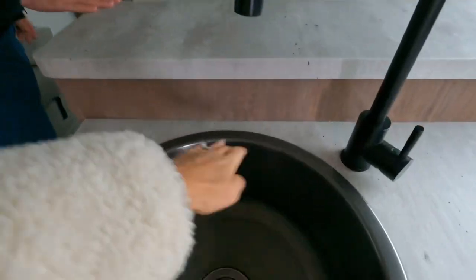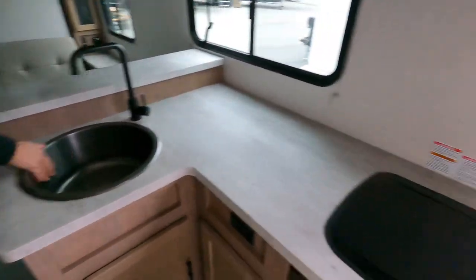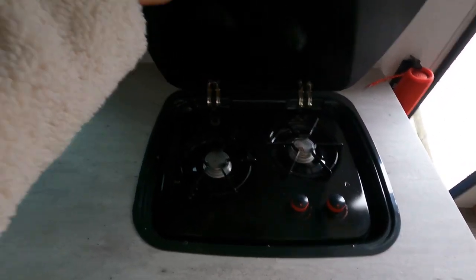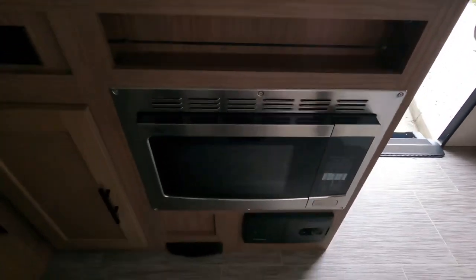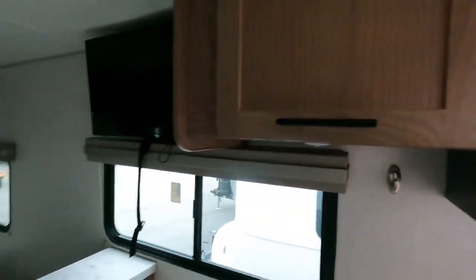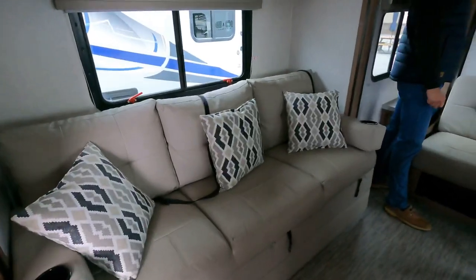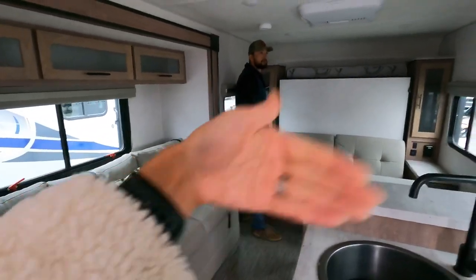Oh, the sink is round. That's huge. Yeah, that's good. Pretty big. And then we can get 10 maps in there. Yeah, we could. 2 burner stove with the microwave. Upper storage. Oh, okay, so the TV is here, your couch is here, so it's actually a pretty good setup. You can sit straight and watch TV.